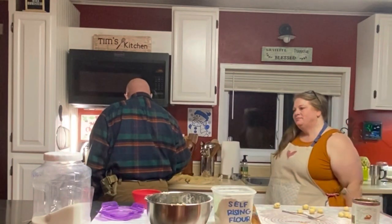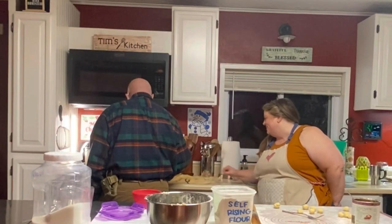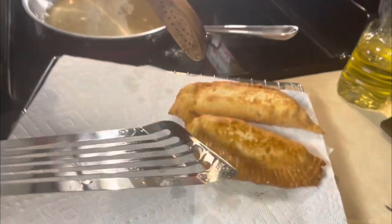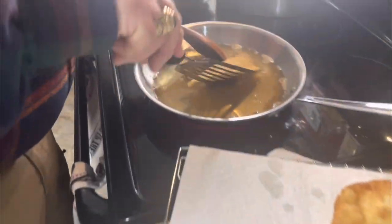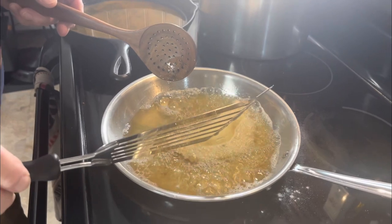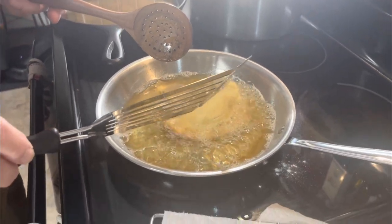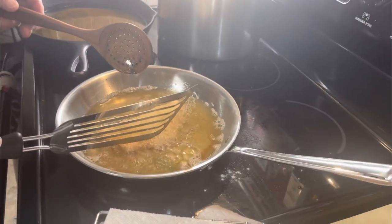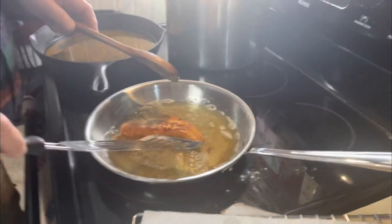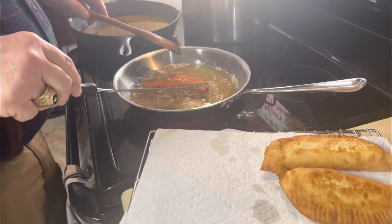All right, what are we up to now? I guess we should have done this while we were putting them together, but I just thought we could only handle one thing at a time. They're so pretty. One that Martin eats might be a little smaller. These are kind of mammoth looking, but gotta start somewhere. There's nothing wrong with a mammoth sized fried pie.